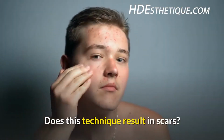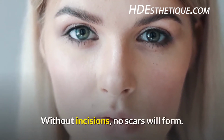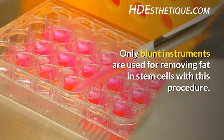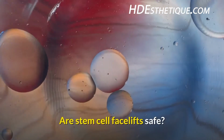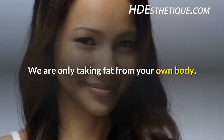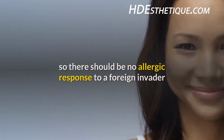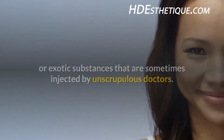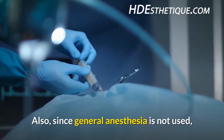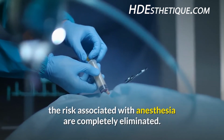Does this technique result in scars? No. Without incisions, no scars will form. Only blunt instruments are used for removing fat and stem cells with this procedure. Are stem cell facelifts safe? Yes. We are only taking fat from your own body, so there should be no allergic response to a foreign invader or exotic substances that are sometimes injected by unscrupulous doctors. Also, since general anesthesia is not used, the risks associated with anesthesia are completely eliminated.